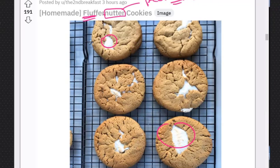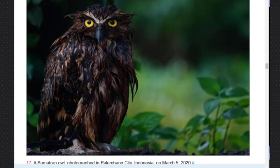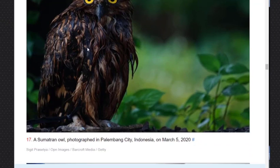Peanut butter. So this is a marshmallow fluff peanut butter cookie. Yeah. So great example of how we just make words in English. We don't have a word. It takes a long time to say a marshmallow fluff peanut butter cookie. So we just say Fluffernutter cookie. Yeah, sounds good if you like marshmallows and peanut butter. Awesome.